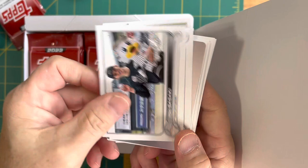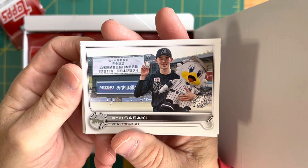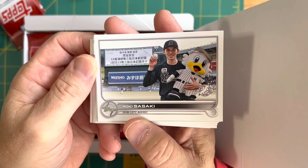And we got a hit coming up. Here's a good pull. Roki Sasaki, perfect game this year. Struck out 13 batters in a row. One of the big stars. Might become an MLB player in a few years. We'll see. That is a good pull. That one we set aside.